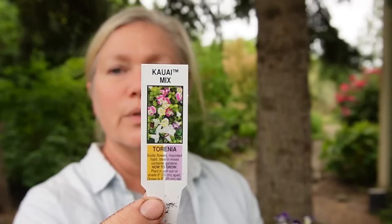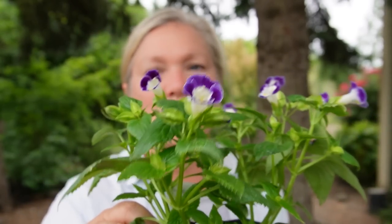But this is Tarina, a type of Tarina. So this is blue. I've never grown this before, but I'm going to mix it into one of the pots on the front porch. And again, it gets a little bit of sun, like half sun, half shade kind of. But I thought that was just really kind of interesting. And they get pretty big, actually, for a container. So it'll look really pretty when it's all done.